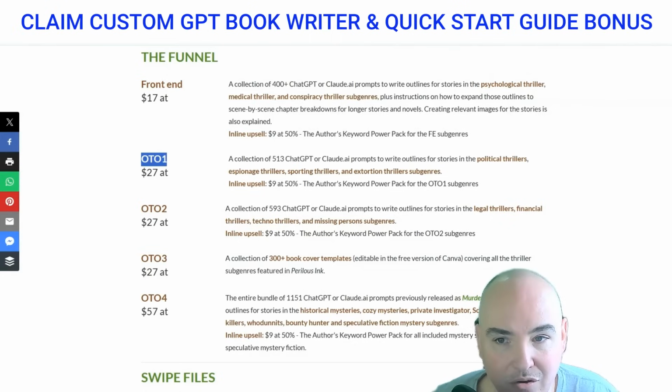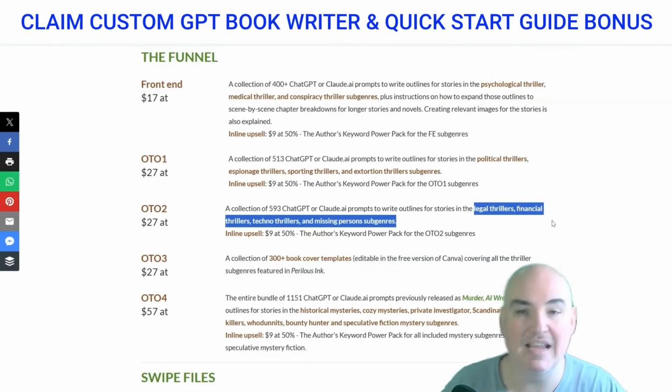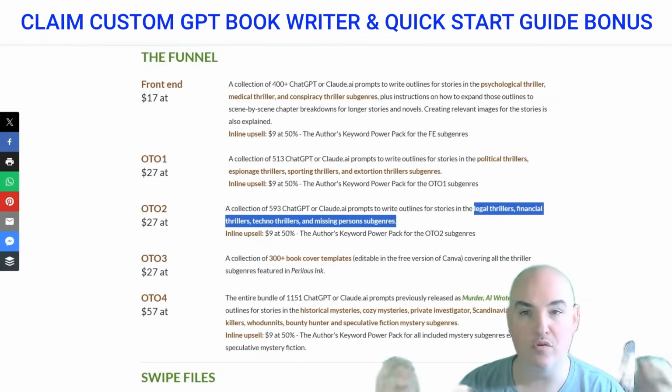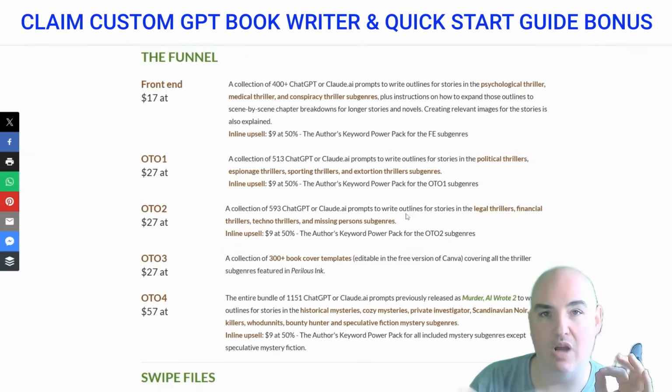And then OTO2 has a collection of 593 outline or prompts, and it has legal thrillers, financial thrillers, techno thrillers, and missing person thrillers. And if you decide to get OTO2 through me, I will also get you another custom GPT for these particular thriller subgenres.